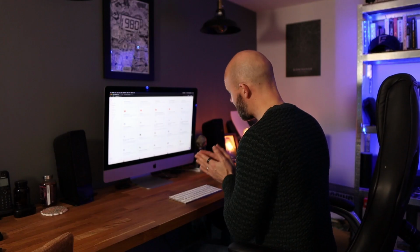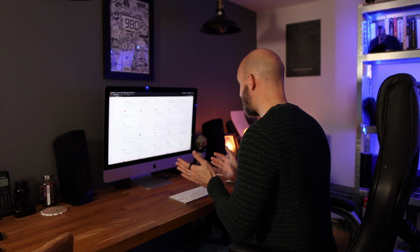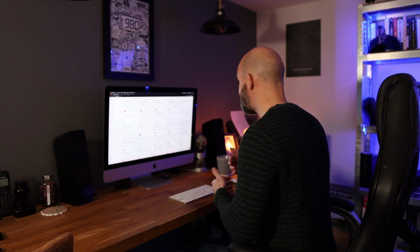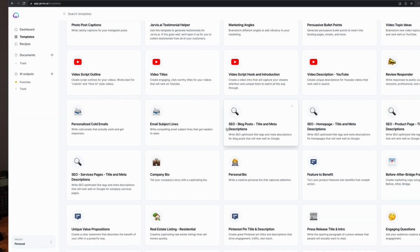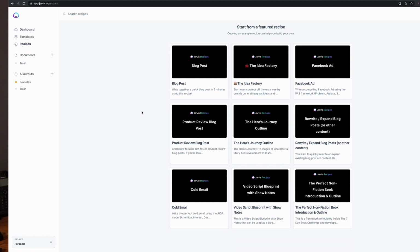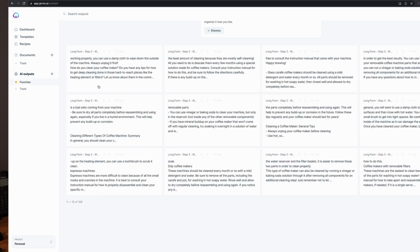And with each template, Jarvis will create different types of content based on the patterns that Jarvis would expect to find within those types of content. Then we've got recipes, which are almost an expansion of the templates, where it will combine multiple templates together. You can find all your documents within the Documents tab, and then you can see all your pieces of AI generated content within here too.